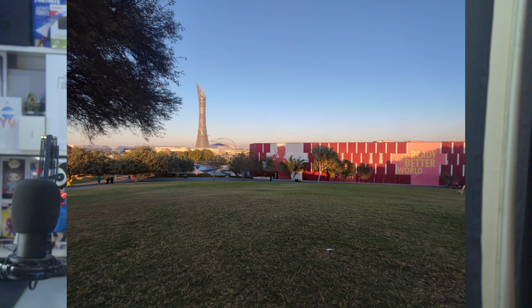Moving on to the ultrawide alone. The ultrawide is amazing, the shots taken on this. It's a 0.6 zoom, so it looks great. The ultrawide is, I don't remember the megapixel. Let me quickly check it out.